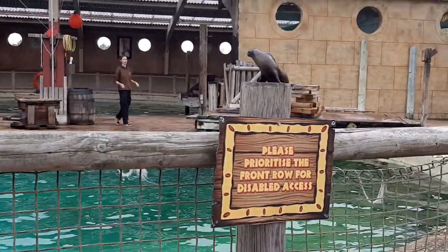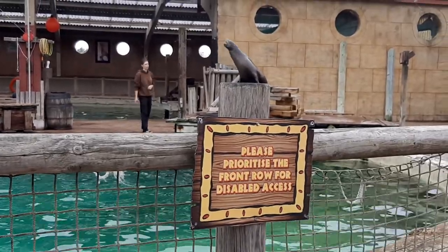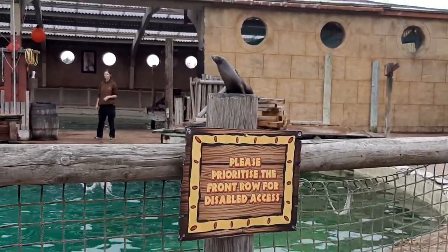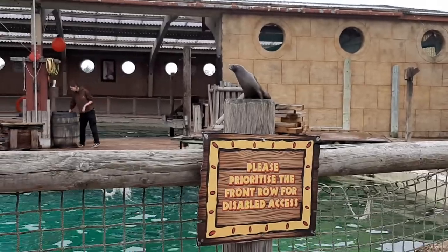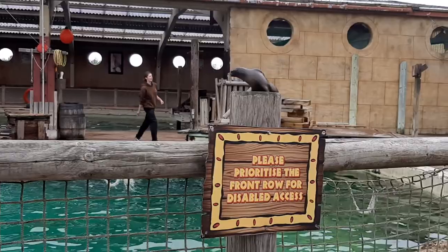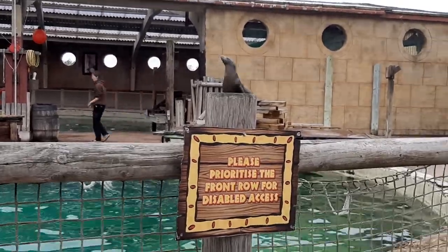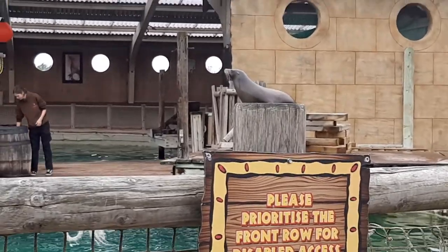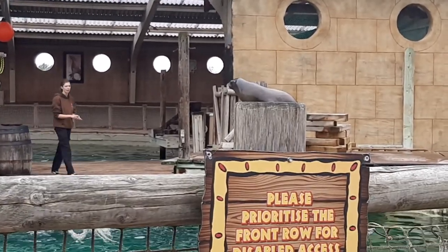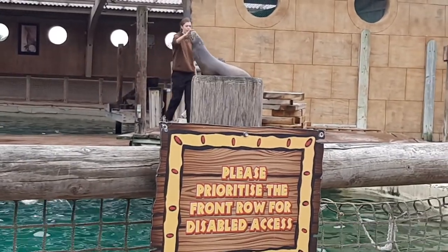Introducing you to Marvin, who is over here with me. Now, Marvin is a 19-year-old California sea lion. Along with the rest of the animals that we have here, we have five of them in total, and they are all California sea lions. As the name suggests, the main population is found in California. However, they can be found as far north as Canada and as far south as the Gulf of Mexico. However, all of our sea lions here were bred in different zoos.